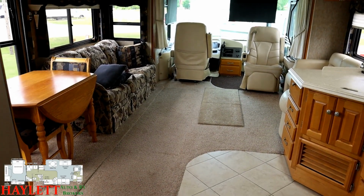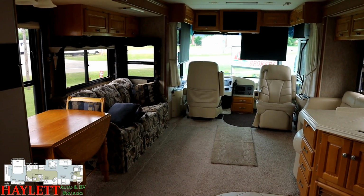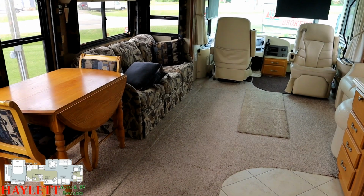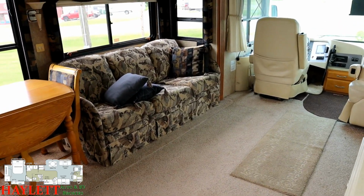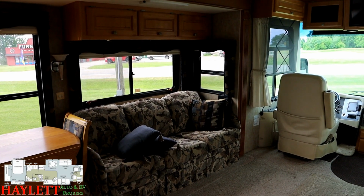And as is often the case with a one-owner rig, it's been well maintained, because the first owners, the people who tend to put the largest investment in a coach, tend to be the people to take the best care of it. Now, there's certainly second and third owners that do an excellent job, and there's sometimes first owners who don't do a fantastic job. But this one seems to follow that pretty stereotypical path.